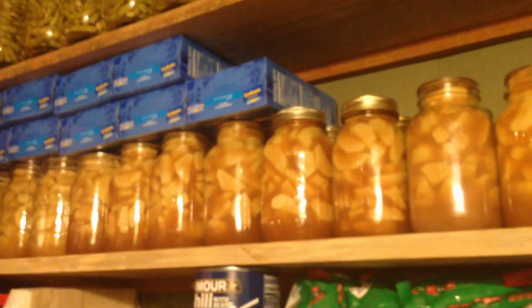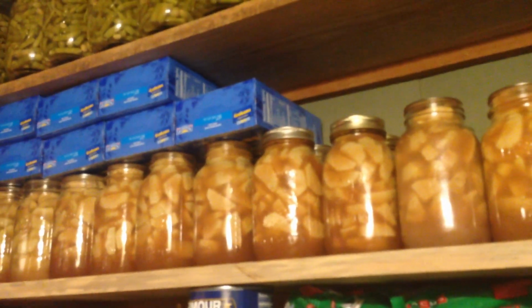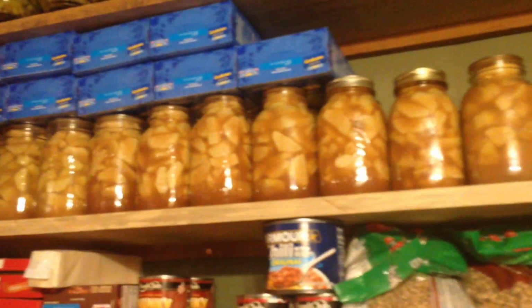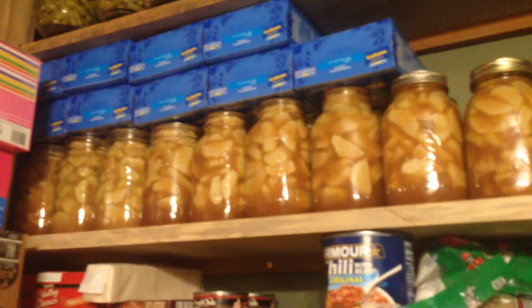This is peach pie filling that we did. All of this is apple pie filling that we made from our apple trees. And oh my gosh, we canned well over 100 quarts of that, plus all kinds of other apple stuff, and kind of split it with the family. My brother, my sister, my mom, and I. Graham crackers.